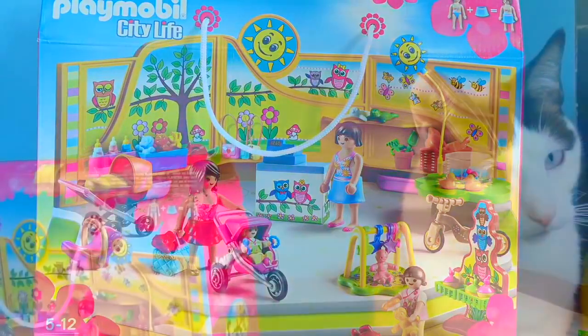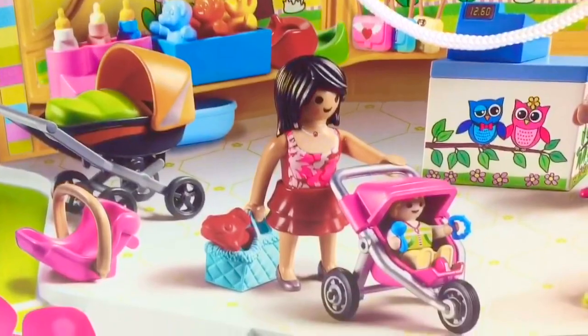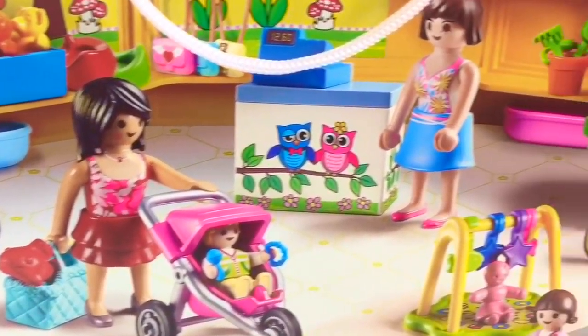Today we're going to open our brand new Playmobil City Life baby store. And you'll have to excuse my voice. I've got a bit of a cold this week.